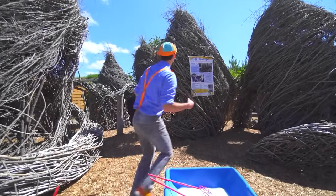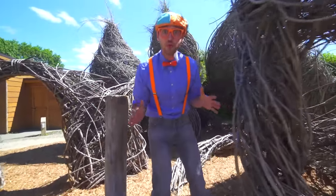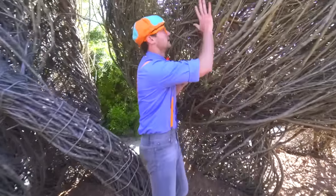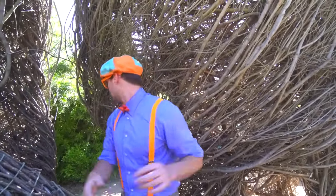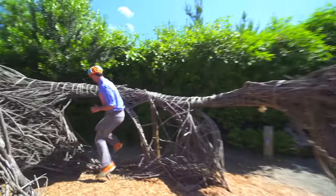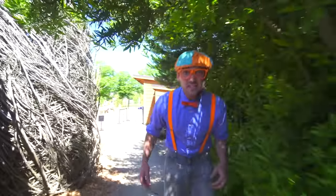Come on! Whoa! Look at all these sticks. This is called Raccoon Run. Come on! Whoa. Wow! This is some beautiful art made with sticks. Whoa. Oh, we're kind of trapped in here. Come this way. Come through here. Whoa! What's this over here?